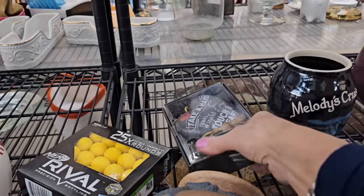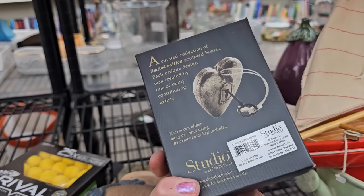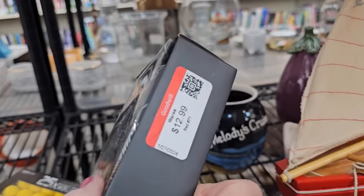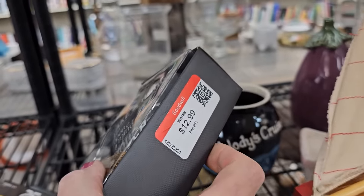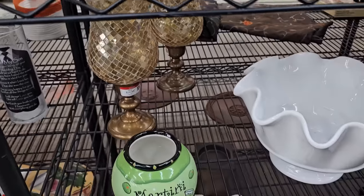Back here is a little inspirational art heart. I really like these and they sell very, very well for me. Ooh, this one is $13. So sadly, we'll have to leave this on the shelf for somebody else. That's just a bit much for resale for me.